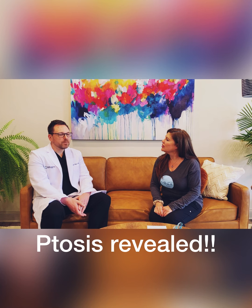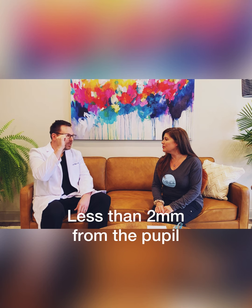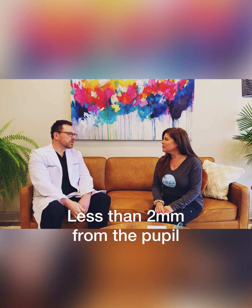Yeah, great question, and I see and hear about this a lot. So true ptosis, the definition is that the eyelid margin, where the eyelashes are and the meibomian glands, the different glands of the eyelid that help lubricate your eye, and the center of the pupil is less than 2 millimeters apart. That's the true definition of ptosis, and that's the definition Medicare, Blue Cross Blue Shield, and all the insurance companies use. So yes, ptosis means a droopiness, but what we define as medically significant is within 2 millimeters of the pupil.